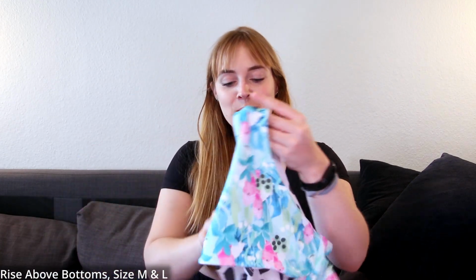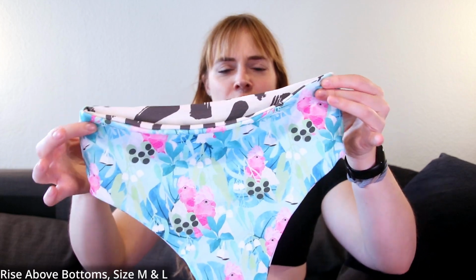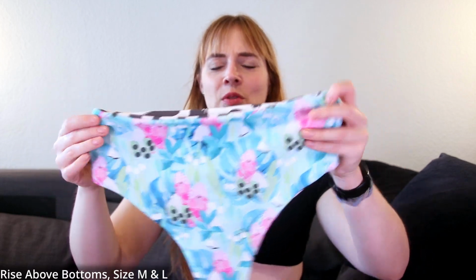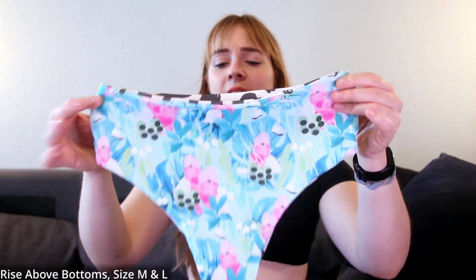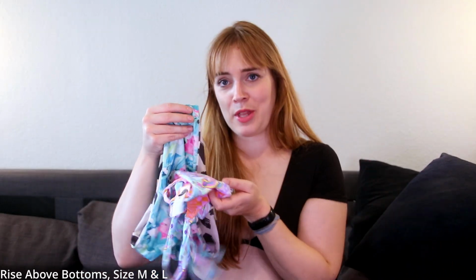But what they actually initially sent me was this one, which is the, what is it called? Let me just quickly check. The Slap Rise Above bottom. And don't get me wrong, I like this little cockatoo, whatever, I don't know what this bird is called. This little pink birdie print on that side, but I really wanted a matching set, and I did not think that this works with this.